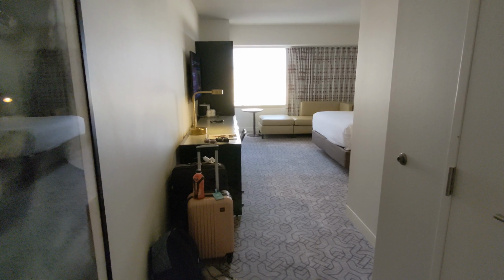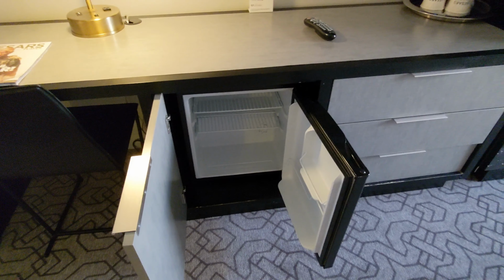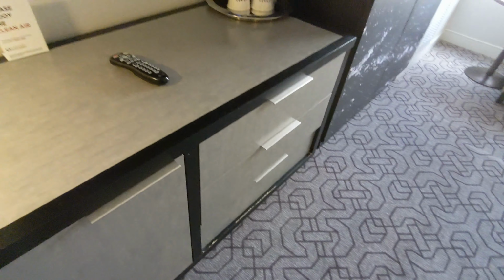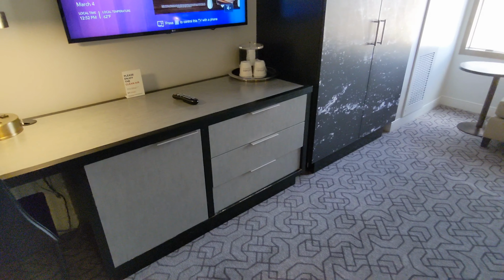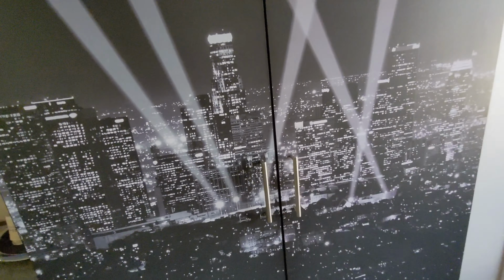So, Planet Hollywood, the ultra hip room, this is their standard room. And it is rather basic, not a whole lot of frills. Little desk area, TV, which is pretty standard in hotel rooms these days. A bonus, and a lot of the lower tier Caesars properties actually have their own mini fridge, which is commendable. You're not gonna find that at places like Bellagio or Aria.